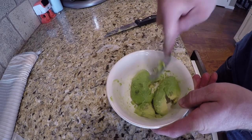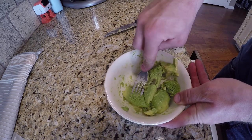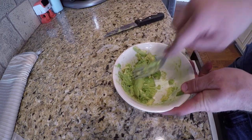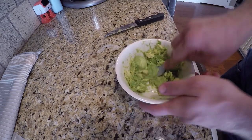All right, this next part's simple. Just start mashing up the avocado until it becomes sort of a paste-like substance. And this one's not 100% ripe, but it's okay. I'm gonna go ahead and mash this thing up, and then I'll show you what it should look like when it's ready for the spread.